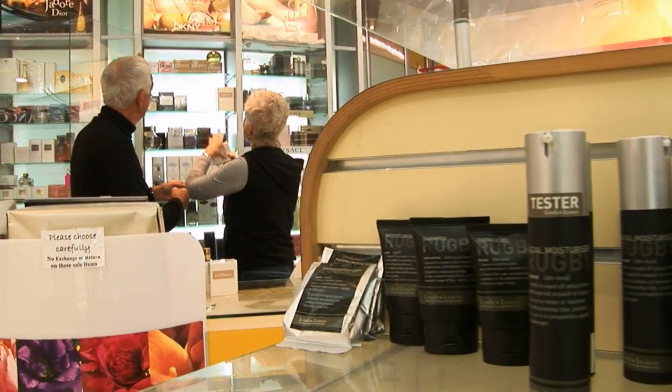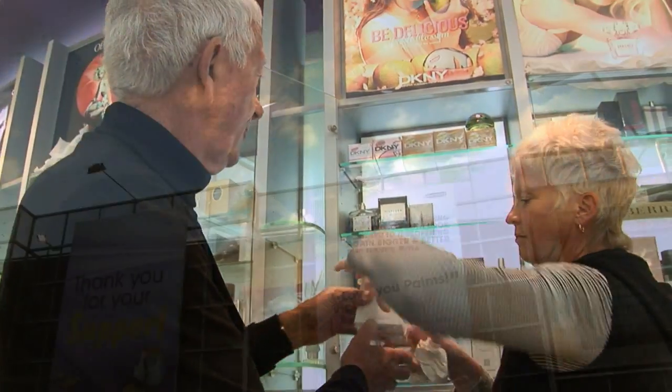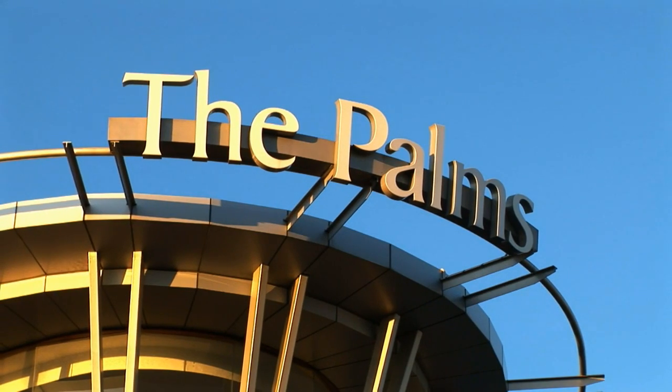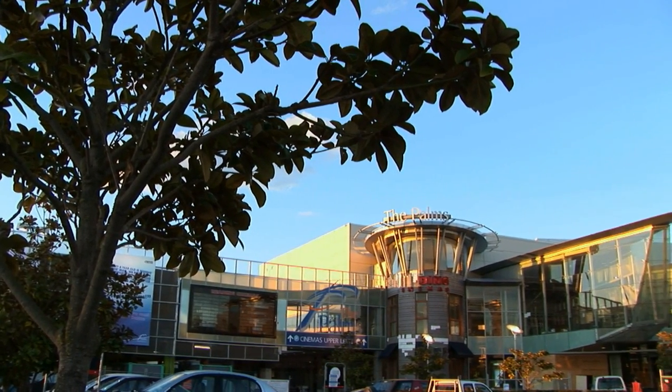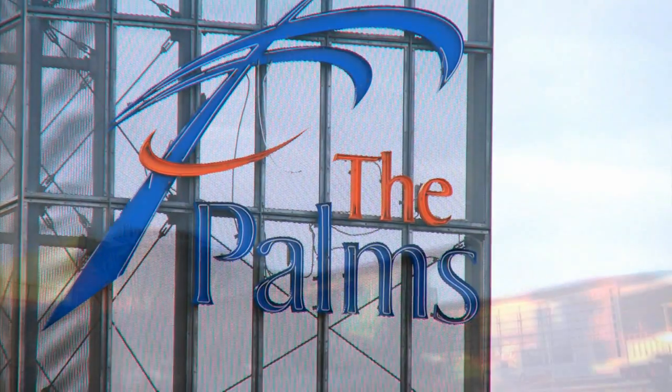I've seen what's happened in the Palms. I've seen the strengthening that's taking place. I believe the Palms is going to be stronger now than when it was first built. I'm very excited about the future of the Palms. It's a wonderful community centre. We've had a lot of feedback from our community about how excited they are to come back again. And the eastern suburbs really needs us and we need them. So it's going to be a great future for the Palms, we believe.